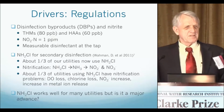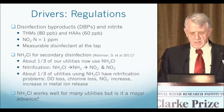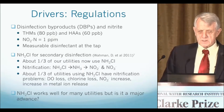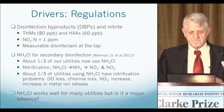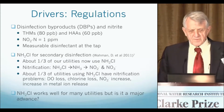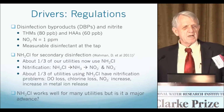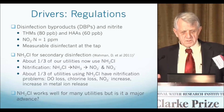But this nitrification is a very significant problem for many of our utilities. So the monochloramine gets reduced, ammonia is reformed, nitrification takes place, and we produce nitrite and nitrate. So about 1/3 of utilities that use monochloramine have nitrification problems. DO loss, chlorine loss, nitrite increase, metal ion release, and there can be additional problems to those.